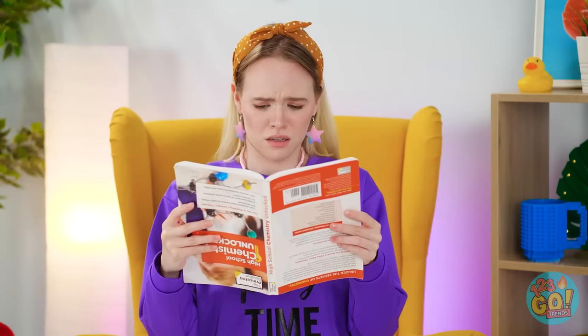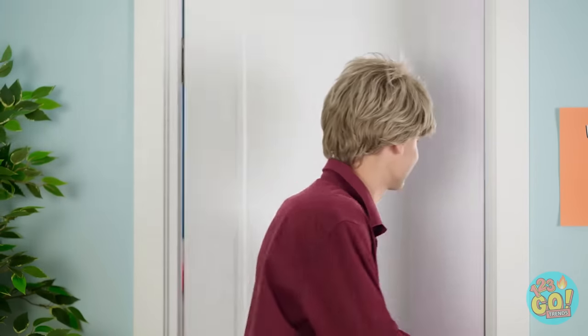Hey! That book is upside down! Oh, I was just looking at a graph from another angle. Huh, okay, that makes sense. Keep up the good work!